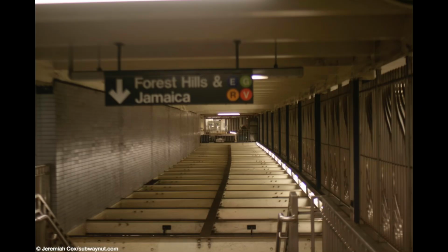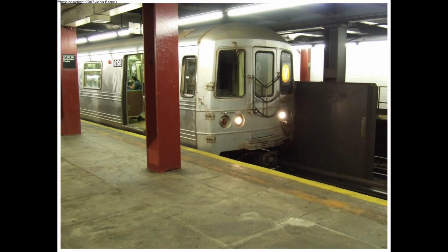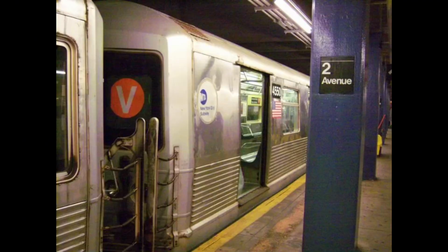At Queens Plaza, the V splits away from the G and R trains. After it reaches 7th Avenue-53rd Street, it meets up with the B and D trains. It splits off from the E train. When it reaches 47th-50th Streets-Rockefeller Center, it meets the F once again and travels local together until Lower East Side-2nd Avenue, and that's where the V ends, while the F continues on to Brooklyn.